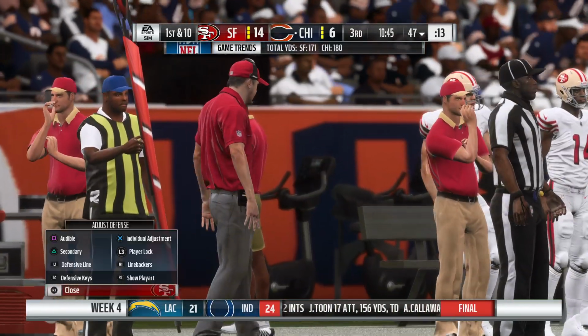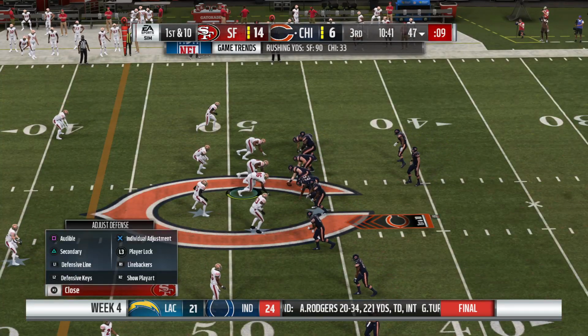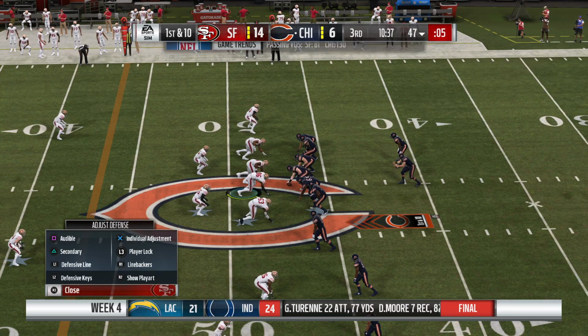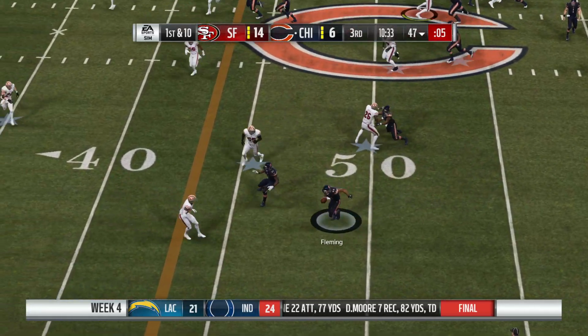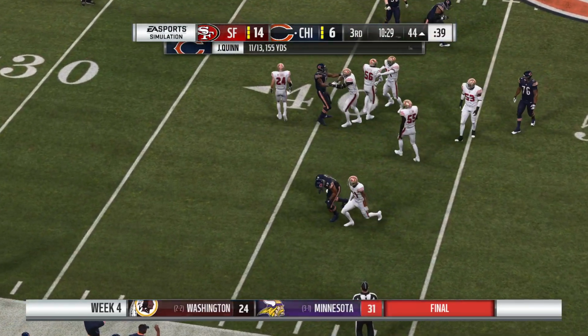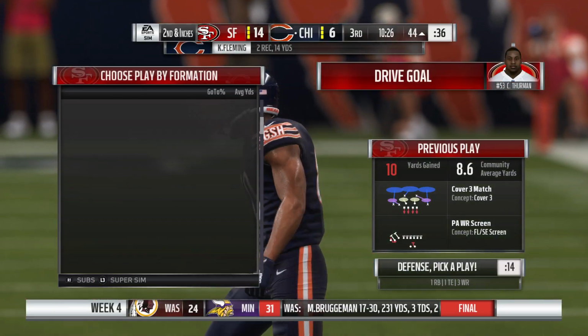A big hitter to start the drive has him up near midfield here for 1st and 10. Hurry up, here we go. Blue, landed. On 1st and 10, Quinn, throw left side, complete. It's Fleming, and he'll be taken down at the 44-yard line. 10 yards on the pickup there, and it'll be 2nd down.